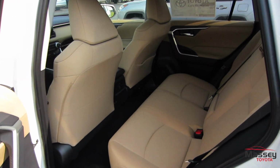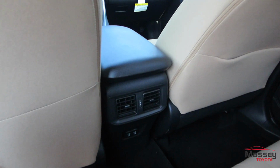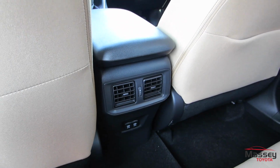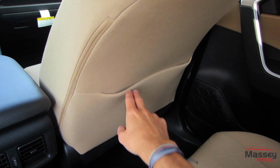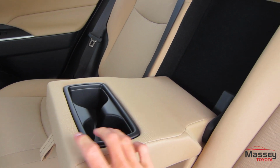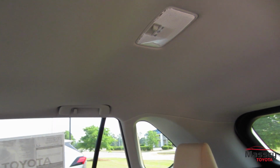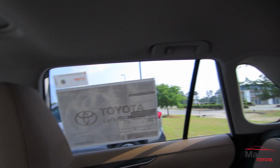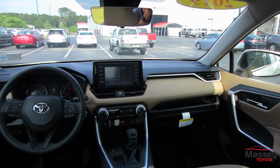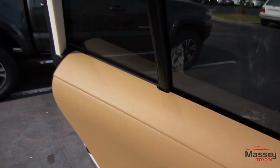And coming back here in the second row, you do have that nutmeg cloth interior. Climbing in, behind my 5'9" frame, plenty of room, plenty of footroom also. You do have rear vents with 2 USBs down there, rear seat map pocket, and then over here to my right, a nice padded armrest with cup holders, adjustable rear headrest, nice dome light up top with your quartering handles and coat hooks. Nice view of the dash right there. And let's go ahead and check out the cargo area.